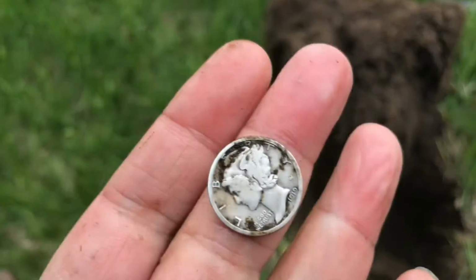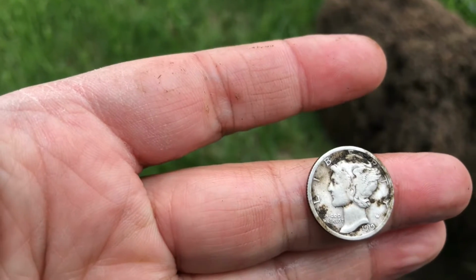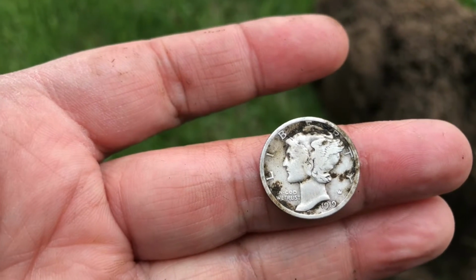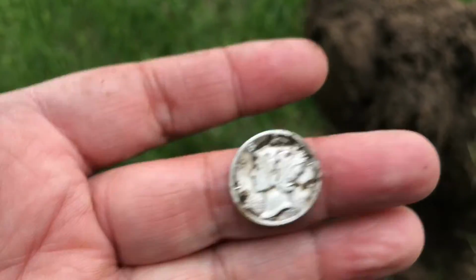Yes, it is a Merc, and it's an older one. It looks like it says 1919. So that's probably one of the older Mercs I've ever found. I am really happy with this. I'm going to keep going, see what else I can find, and we'll be back at the next hole.